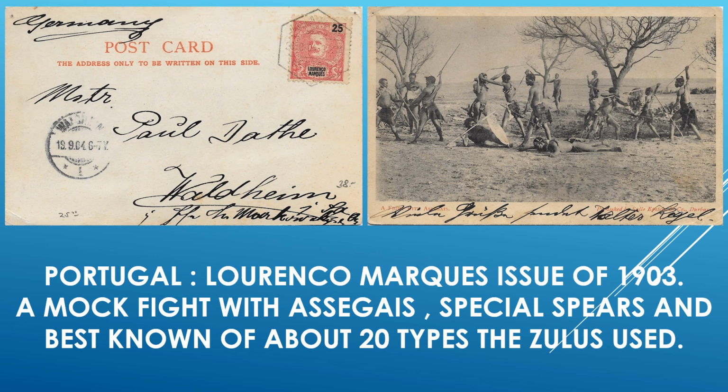Portugal, Lourenço Marques, issue of 1903. A mock fight right here on the right side postcard with assegas, which are special spears and best known of about 20 types the Zulus used.